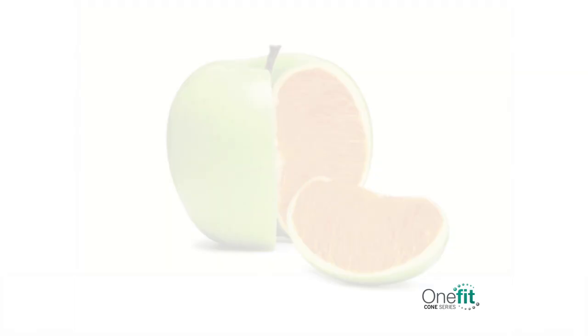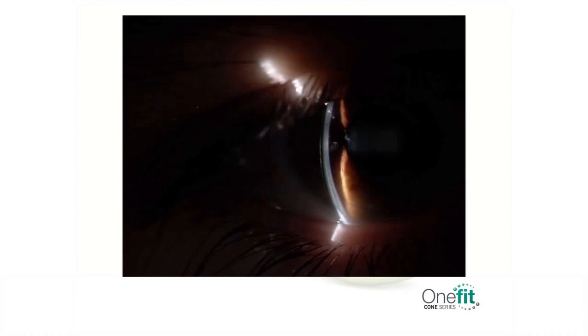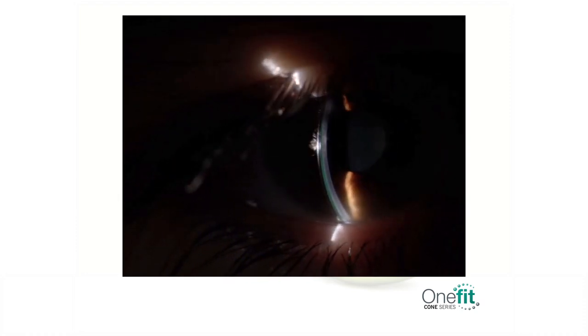As we said, the Onefit is designed to minimize the clearance at the limbal level in order to maximize oxygen transmission over this very sensitive area where stem cells are located, as well as allow for a smooth landing on the adjacent conjunctiva. Evaluate clearance in the limbal area under white light, the optic section of the slit lamp. As with the cornea, allow no touch on the limbus.